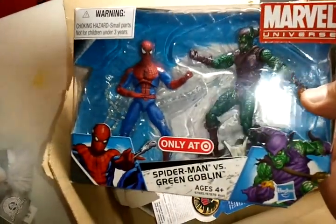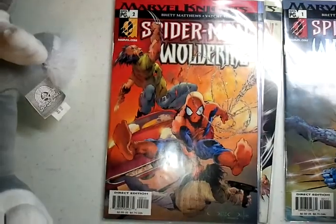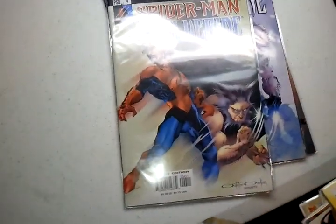Target exclusive Spidey and Green Goblin, Hobgoblin, and loose Spidey figure. This one was $10. Marvel Knights, Spider-Man and Wolverine, number 1, number 2, number 3, and number 4. I paid $3.